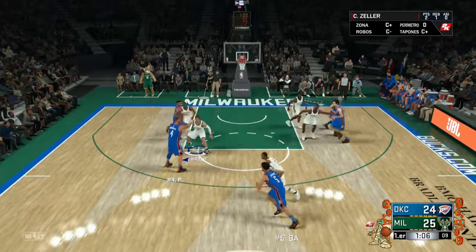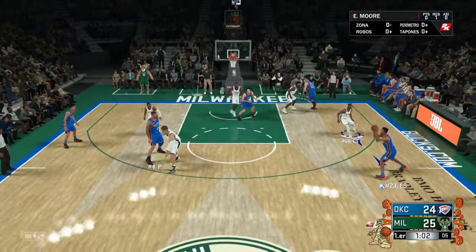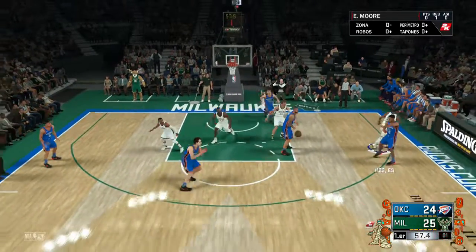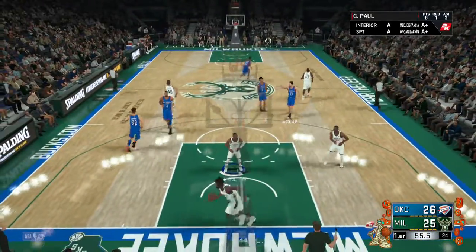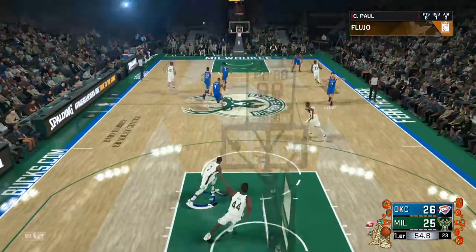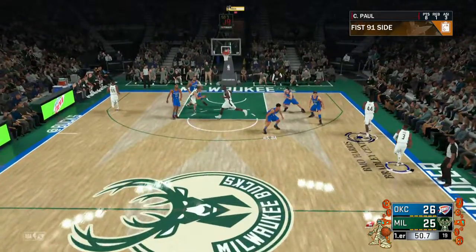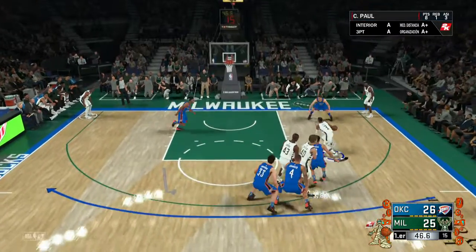Murray dishes to Chandler. 6 to shoot. Passes it to Ferguson. Anderson up top. Oh, yes, the turnaround. Anderson's got his first points of the game. It has been nip and tuck through the first half. Exactly, guys. The way it's seesawed back and forth, unbelievable.